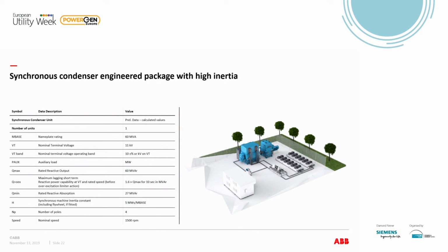This is a solution with high inertia, where we add, in the middle you see another big blue box, and that's our flywheel, where we can provide inertia of about, let's say, a half gigawatt seconds on a relatively small machine, which is quite impressive. This means an H factor of more than 6 in reality.